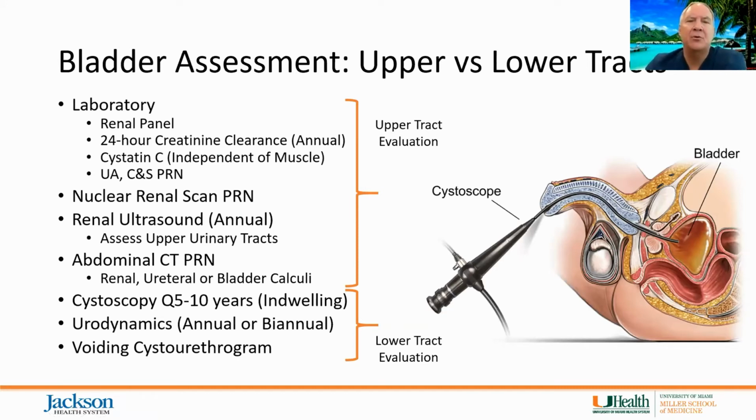And so from a diagnostic standpoint, we need to be assessing soon after spinal cord injury, and then intermittently, at least at 1 year increments. We're going to be looking at laboratory tests, nuclear scans, renal ultrasounds, abdominal CTs may be required, cystoscopy, urodynamics, and voiding cystourethrograms.